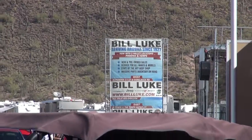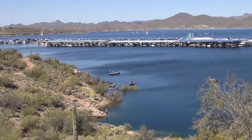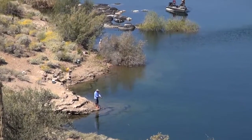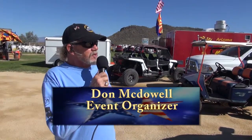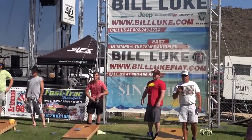Hey, I'm Don McDowell, and this is the 18th annual Billwood Bass Days at Pleasant Harbor RV Resort and Marina. Yep, at downtown Lake Pleasant, Peoria, Arizona. We're having a blast out here. We're making bass fishing great again, as always, 18 years running. This year, we're handing out over $50,000 in cash to the anglers. We have over 100 cornhole teams, about $4,000 changing hands.